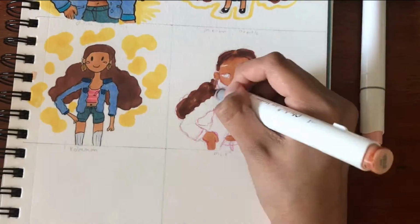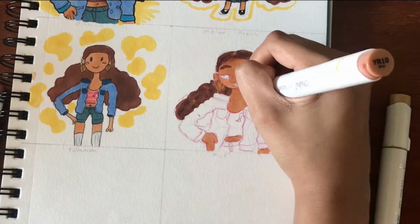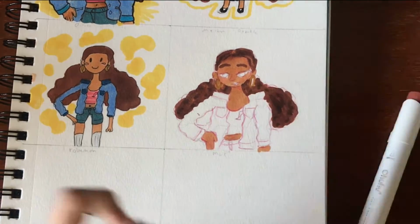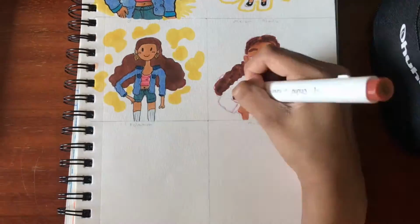Another defining feature about Sarah's art style is the way she draws eyes, which is just so gorgeous. It's really lifelike but also really cartoony, and it's just so pretty. This is just me complimenting her art style and failing to draw it. But yeah, so I did the eyes last because I knew I'd mess them up.